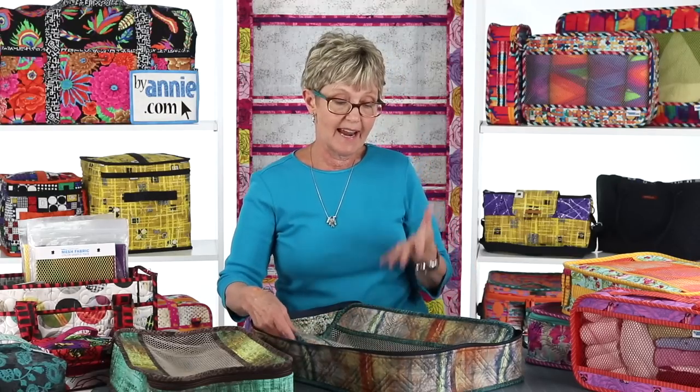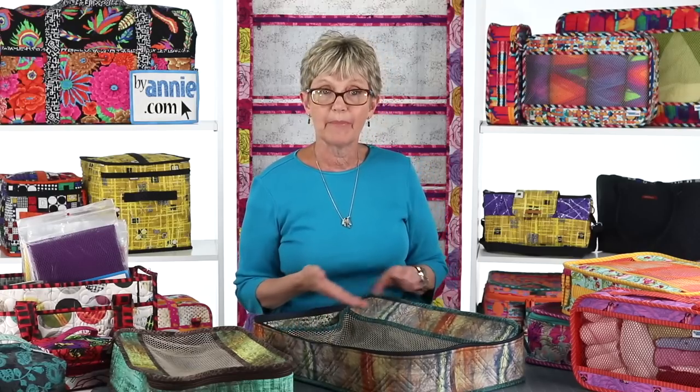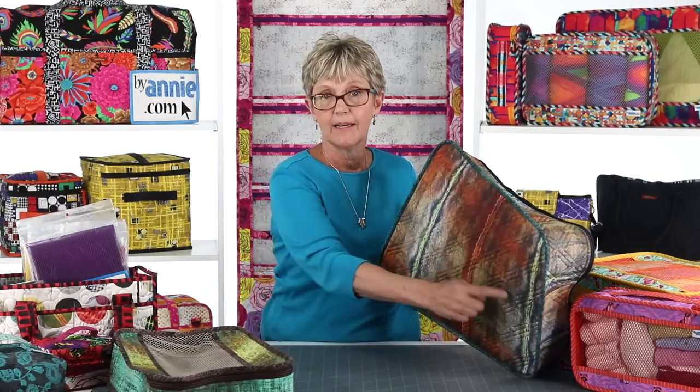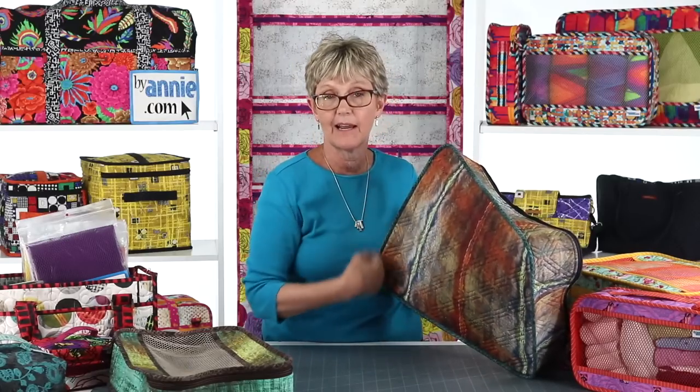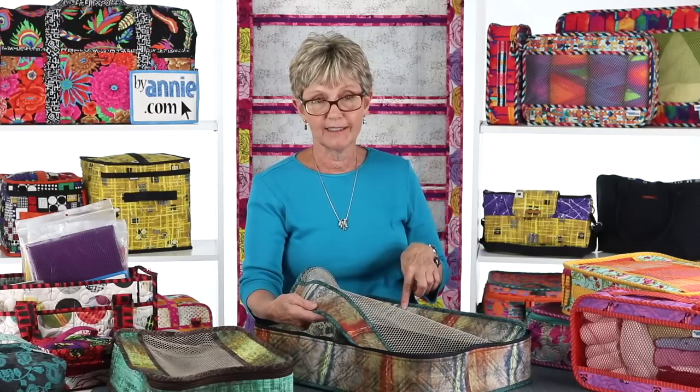All right. We did design the Pack It In cases to have a soft mesh window on the top because we want it to have the visibility, ventilation, and that little bit of stretch that I showed earlier. And a half yard package of mesh will make all three sizes. So if you're making all three cases and you want to use the same color, one package will do all of them with leftovers for another project. If you wanted to use quilted fabric for the top and skip the mesh window, you could certainly do that. All you would need to do is cut the quilted fabric for the top to the very same size as you did for the base and just skip the mesh and the two quilted strips that are on the lid.